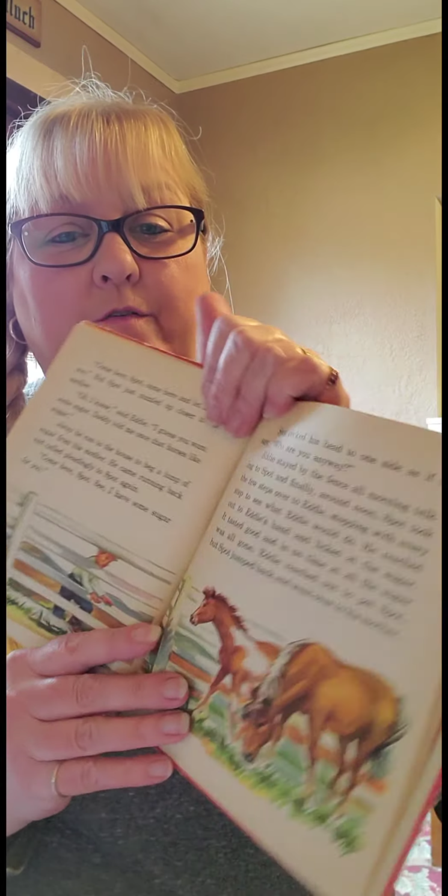Spot cocked his head to one side, as if to say, who are you anyway? Eddie stayed by the fence all morning talking to Spot, and finally, around noon, Spot took the few steps over to Eddie. Stopping with every step to see what Eddie would do, he reached out to Eddie's hand and he licked at the sugar. It tasted so good, and in no time at all the sugar was gone. Eddie reached out to pet Spot, but Spot jumped back and went back over to his mother.